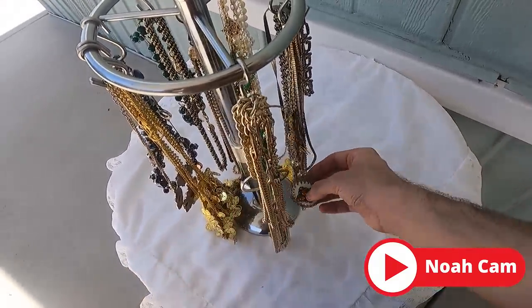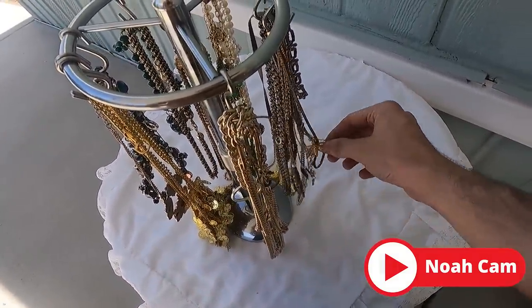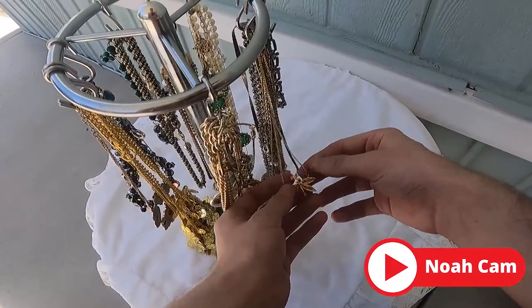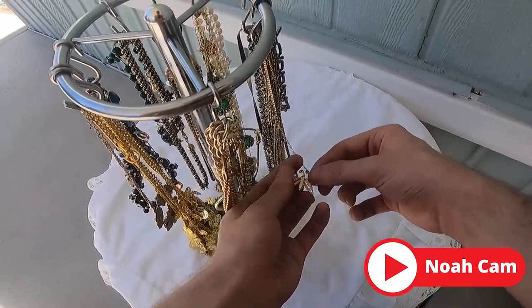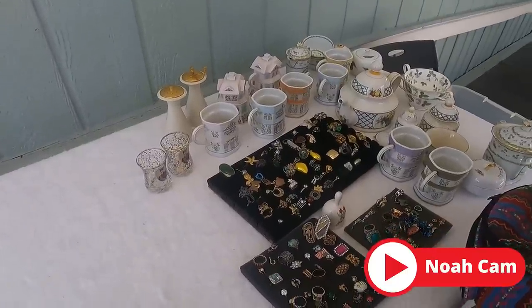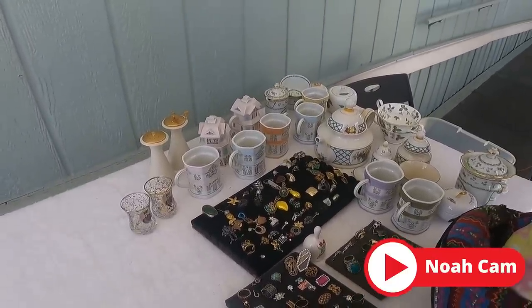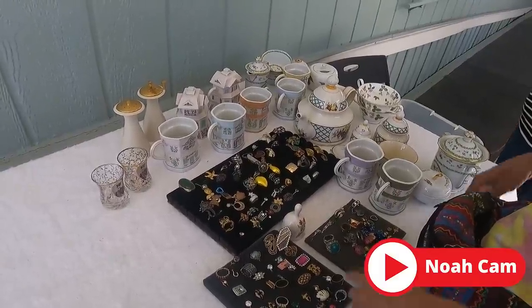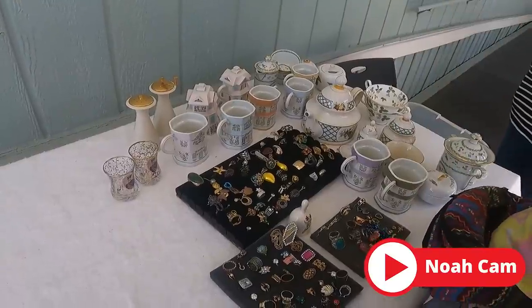Is it Villeroy? Oh, sure is. And the little butterfly or moth. $5 a piece. We'll do $100 for all the china. Let's do it. That's a heck of a good buy. We'll clean up your table for you.